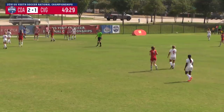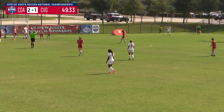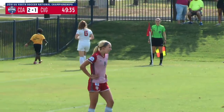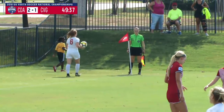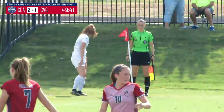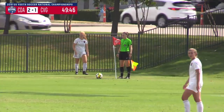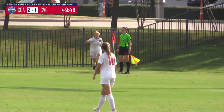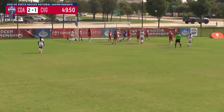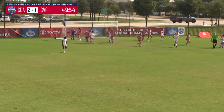If you hadn't picked up on it already, CDA in the full white strip, they're playing from right to left in this second half, and Century in the red and white, playing from left to right. It's going to be an in-swinging left-footed delivery here for the corner. Here comes the corner kick in towards the near post, and it's going to drift out of play for a goal kick.